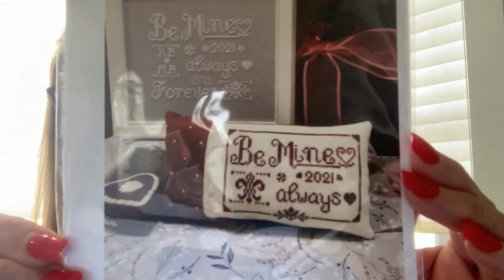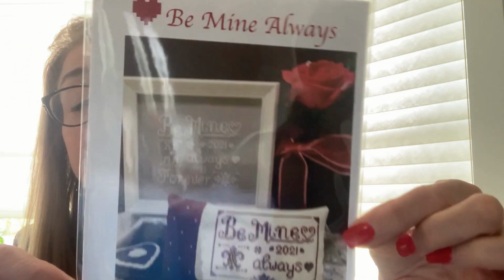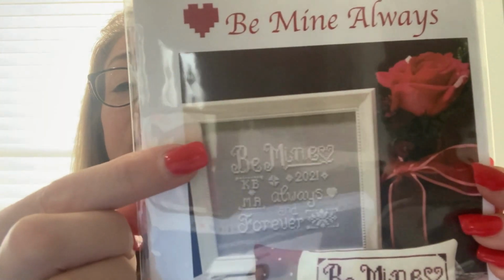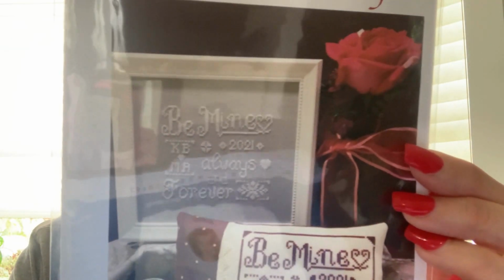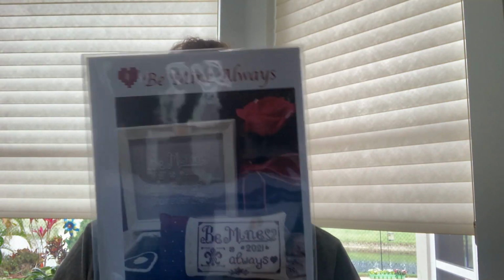So there's that. Then we got in Scissortail Designs, Be Mine for 2021, Be Mine Always. Oh, I'm so sorry for the glare. So that's a pretty stitch. And looks like she finished it off on a little pillow, but you can also do it, you can see they have it in white here, which is really pretty. So there's actually 2 pieces, 2 designs that you can stitch up. So you can get that in the Etsy shop.